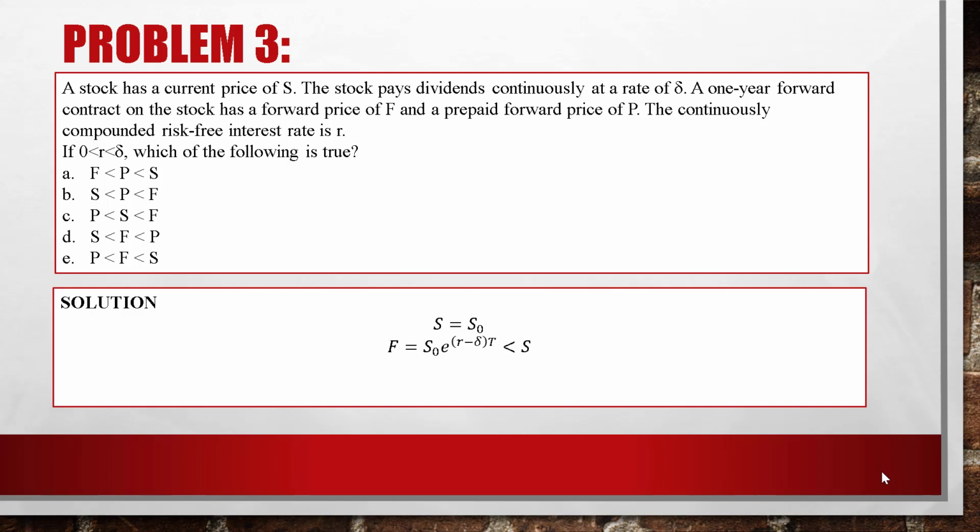Now let's consider P, the prepaid forward contract price. We get P is the present value of the forward contract. So P is equal to F times e to the minus rT. And of course this is less than F because e to the minus rT is less than 1. So now we have F is less than S and P is less than F. So we get the order P is less than F is less than S. So the answer is E.